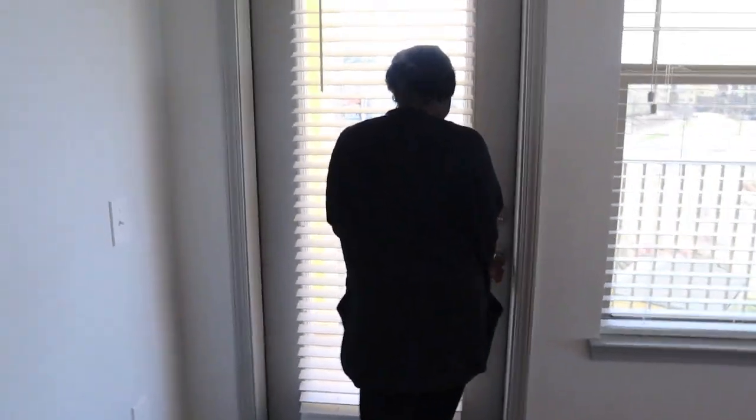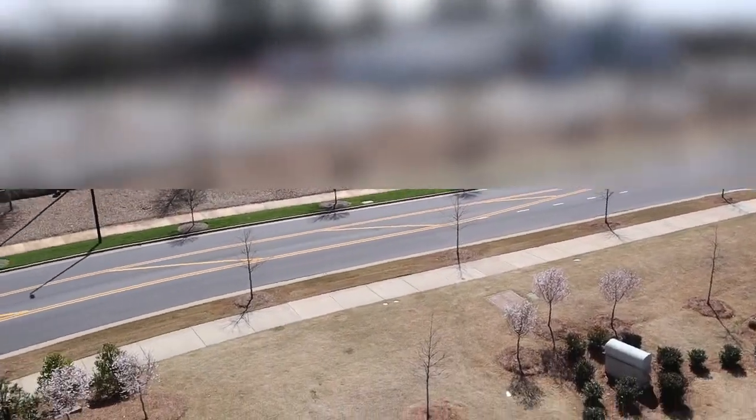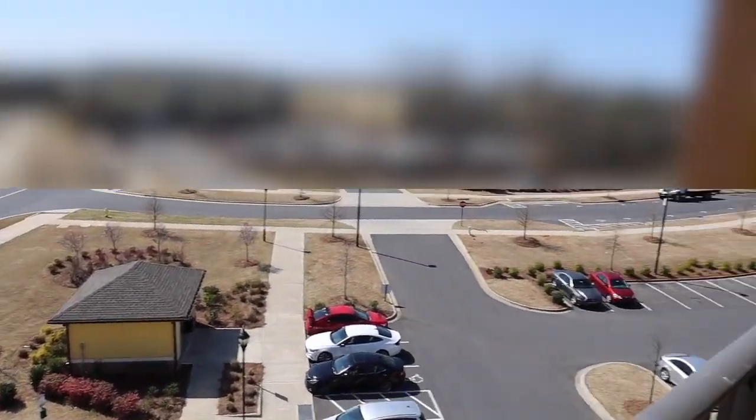And then we come out here. Oh, let me unlock it. We have my beautiful patio. So big. And it's a wraparound patio, so that's really great.